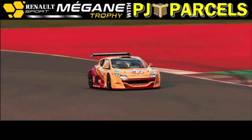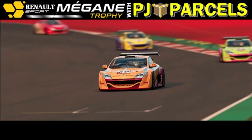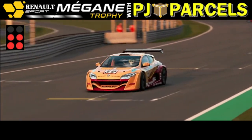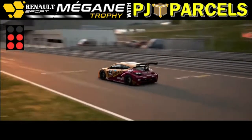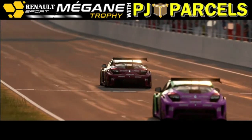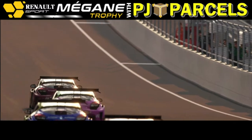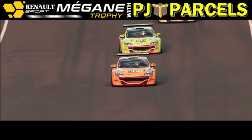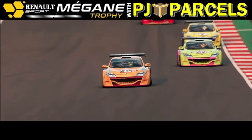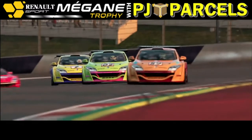As we see the rolling start for race number 2, and Andrew brings us round nicely for the start of the second race. And the lights go out now and away we go. We've got Andrew obviously leading away, and Luke now looking to bring up a bit of a fight with Brian into turn number 1.